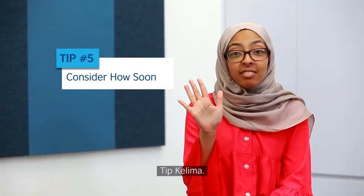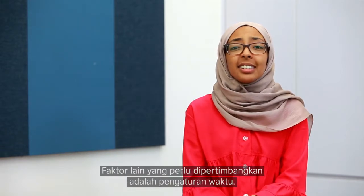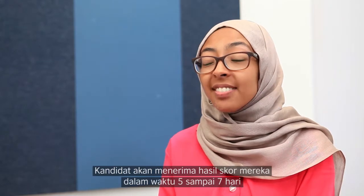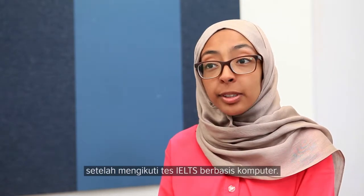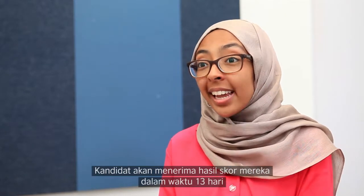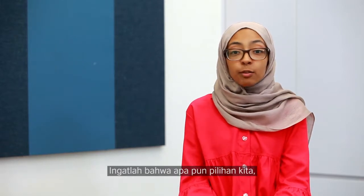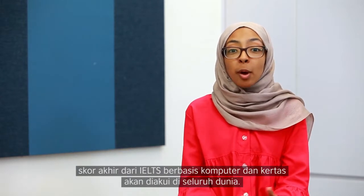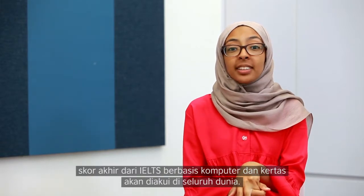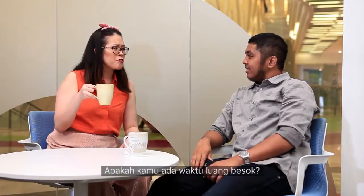Tip number 5, consider how soon you need the results. Another factor to consider is timing. Candidates will receive their score 5 to 7 days after the computer-delivered IELTS test, but candidates will receive their score 13 days after the paper-based test. Remember, regardless of your choice, final scores from both exams, the computer-delivered test and the paper-based test, will be recognised all around the world.